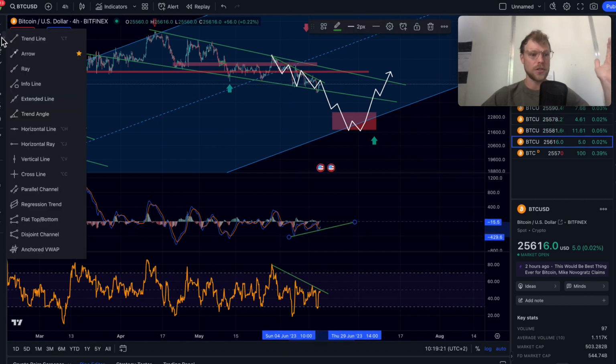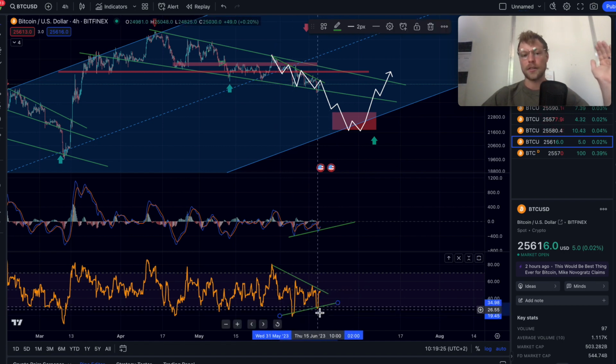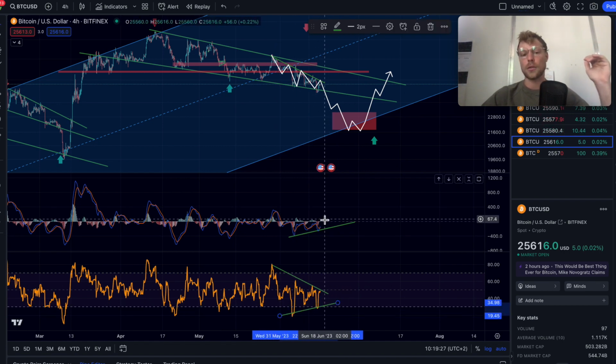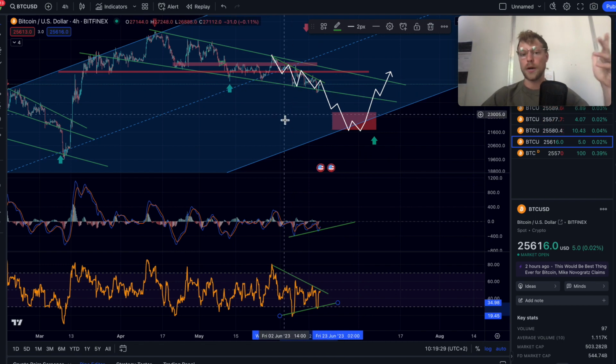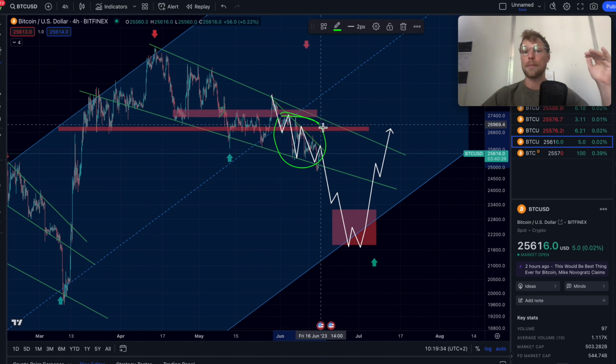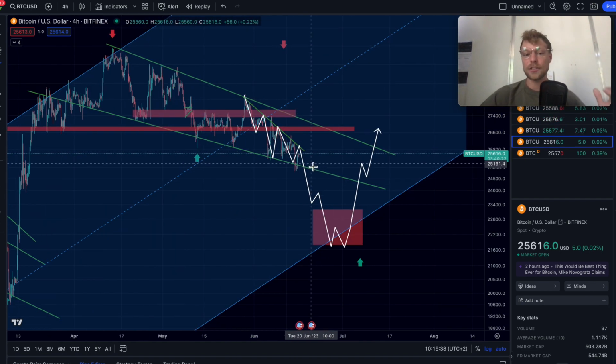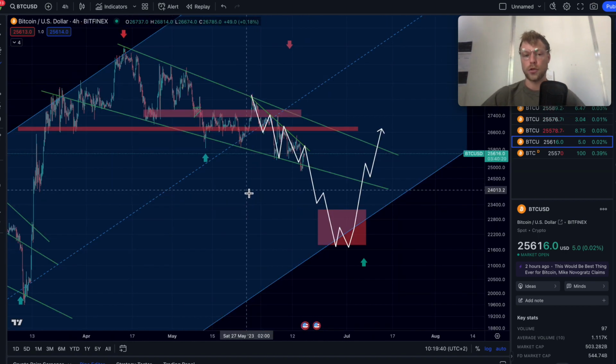bullish divergences. These are not really to ignore, right? We get a higher low in the relative strength index. We get a higher low on the MACD. But a lower low in the price. These are all bullish divergences showing us that in the shorter term time frame we might get a bounce right here. So that is kind of looking good for the shorter term time frame.